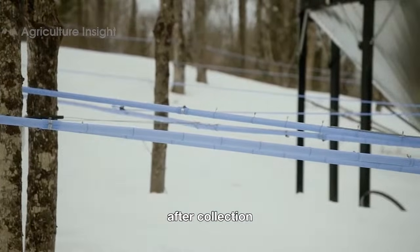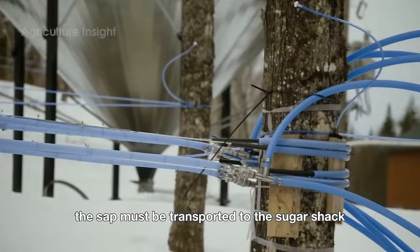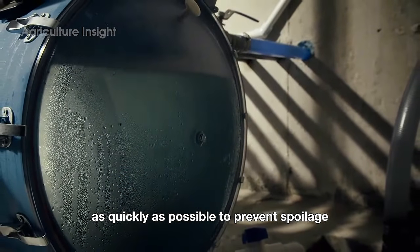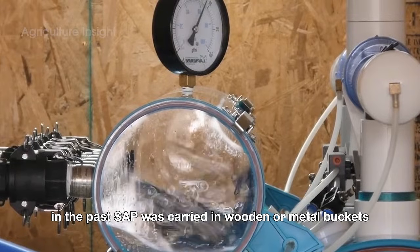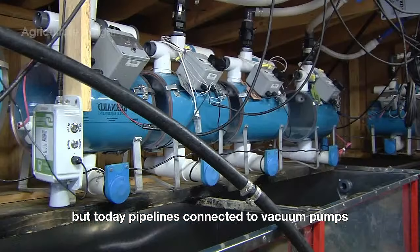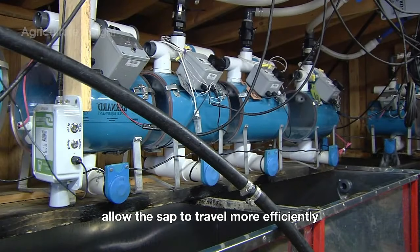After collection, the sap must be transported to the sugar shack or processing facility as quickly as possible to prevent spoilage. In the past, sap was carried in wooden or metal buckets, but today, pipelines connected to vacuum pumps allow the sap to travel more efficiently.